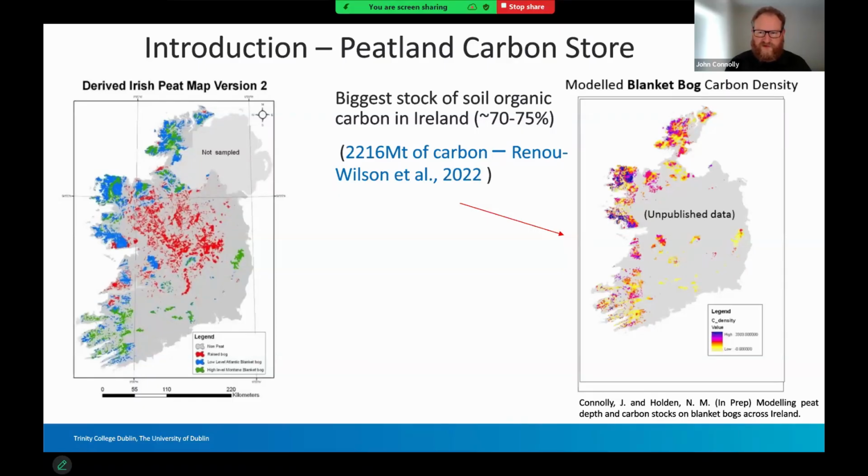And on the right-hand side, you can see work that myself and Nick Holden are working on to model peat depth and carbon stocks in blanket bogs. You can see quite clearly on the west coast that there are very high levels of carbon storage in those blanket bogs. The more purple data is 3,000 plus tons of carbon per hectare.